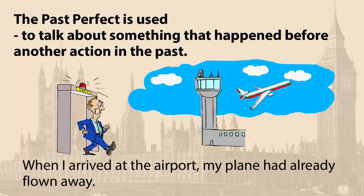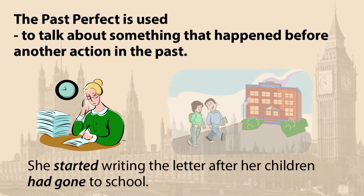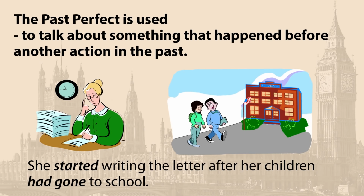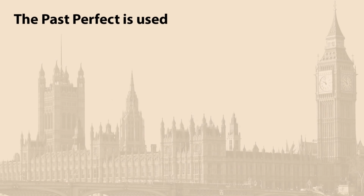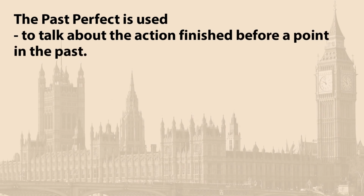When I arrived at the airport, my plane had already flown away. She started writing the letter after her children had gone to school. The past perfect is used to talk about the action finished before a point in the past.